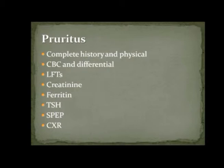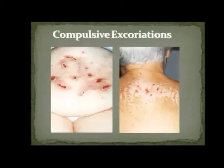So it's not a harmful thing, and it's a cheap test to do, but it will be part of your workup when you're doing pruritus. I told you about compulsive excoriations. The clue for you to know: these patients are coming in with these big excoriated, bleeding, crusted, infected lesions.